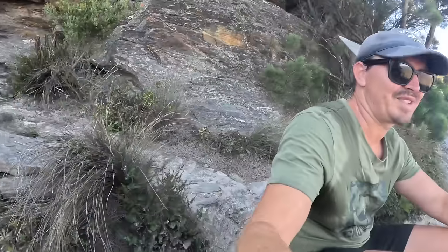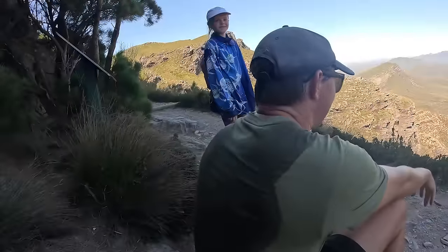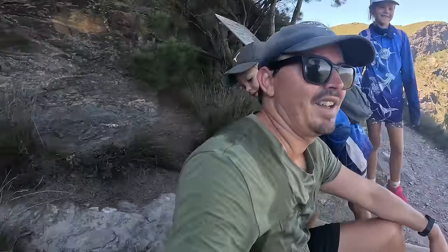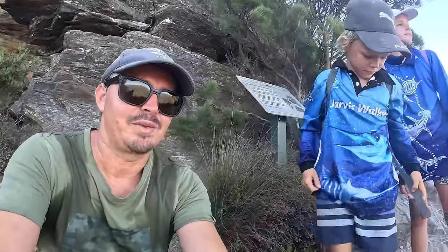So this is how we're doing it. Probably go about 50 to 100 meters before we stop and have a rest. Can we show everyone your back? Show everyone my back, sure. You wanna see something gross? It's all sweaty. Whew, this one is hard work, but have a look at the views that we get to rest to.